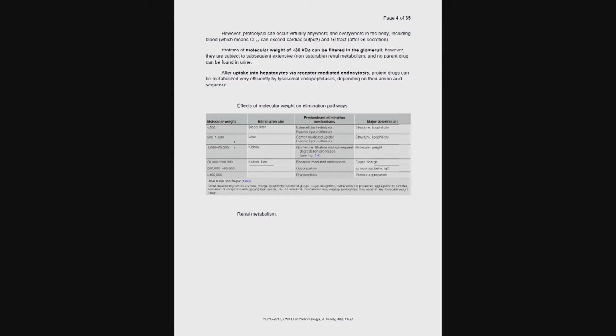The moment you go above 1,000, so let's look at small proteins and peptides. The main eliminating organ here would be the kidney, as I mentioned before, by glomerular filtration. However, there's subsequent renal degradation or metabolism. So you wouldn't see any parent drug in urine, as is the case for the small molecular weight drugs. So the molecular weight now becomes a major determinant.